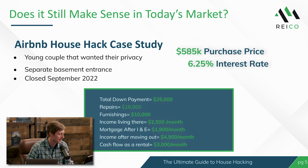So moving forward, down payment $25,000, repairs to get the basement Airbnb ready and ready to go, and add a few walls to make sure they have their privacy, $16,000, and then furnishings, $10,000. So total cost is $51,000.